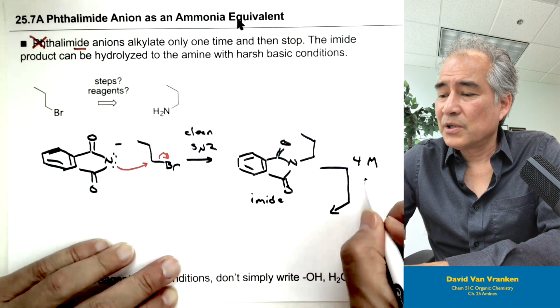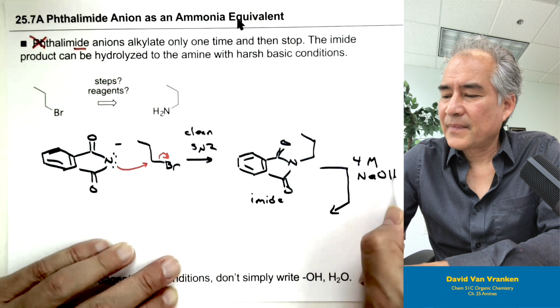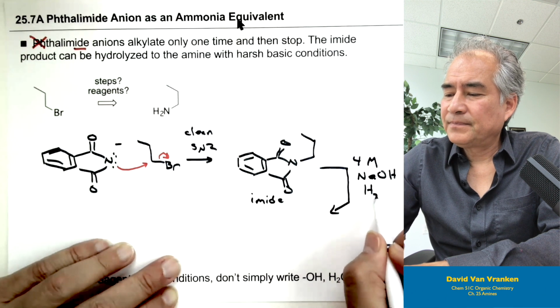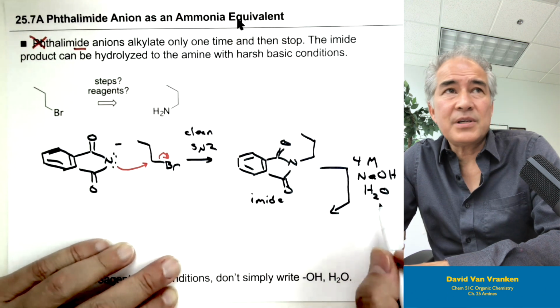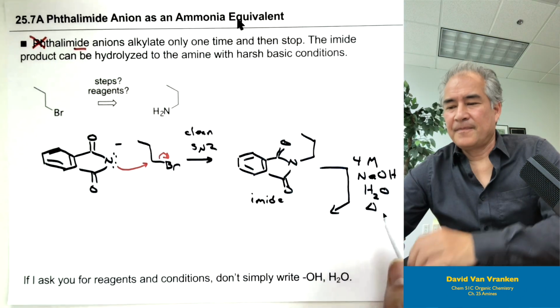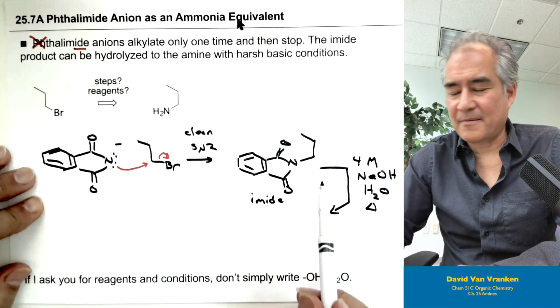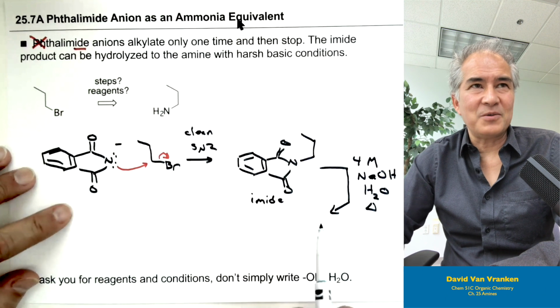We use 4 molar sodium hydroxide. We use water, and we use heat, 100 degrees. You've got to boil it overnight. I'm not going to walk you through the mechanism. It's a 12-step mechanism. It's just not worth us walking through.